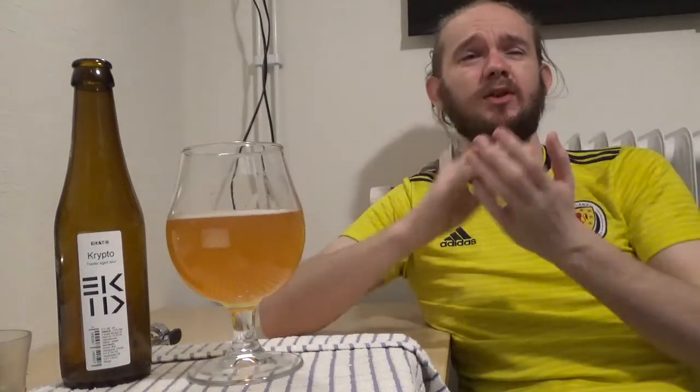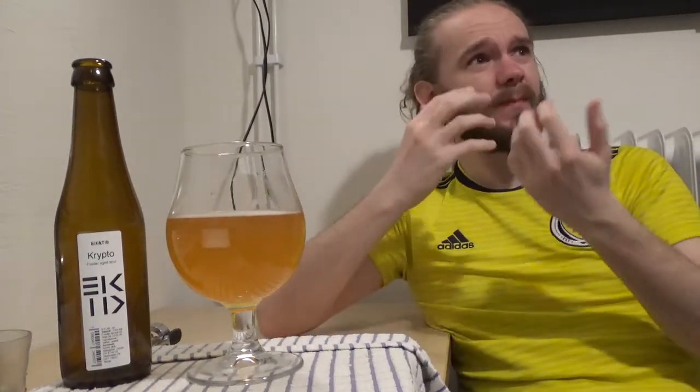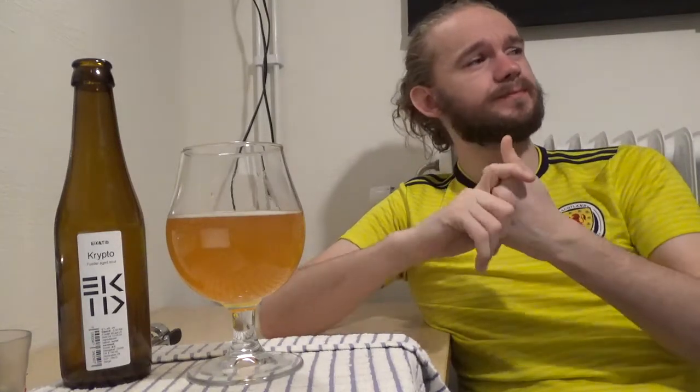Yeah, this is really nice, and the way that the sourness comes out in this, it gives the beer this lovely juicy feel. I really like how that all goes together. So yeah, it really is quite nice how that all plays out. Let's try and break this one down then.